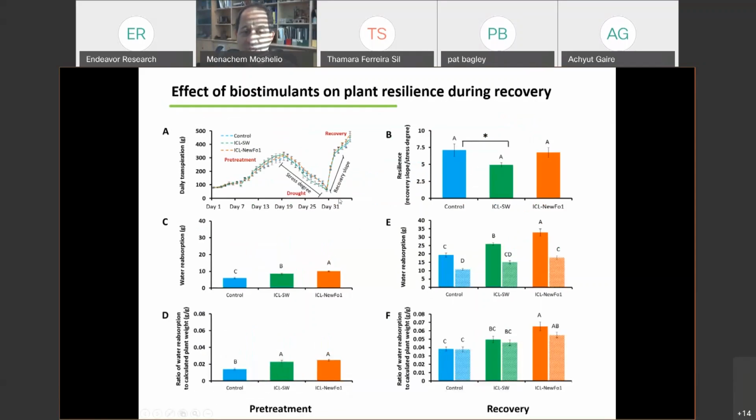Next, we want to check how the treatment improved the resilience or the recovery rate. So resilience is how fast the plant recovers after stress. So this is the stress, what you see here. And here is the recovery rate. We measure recovery in two ways. First, how fast the plant goes back to its previous stomatal conductance or transpiration.